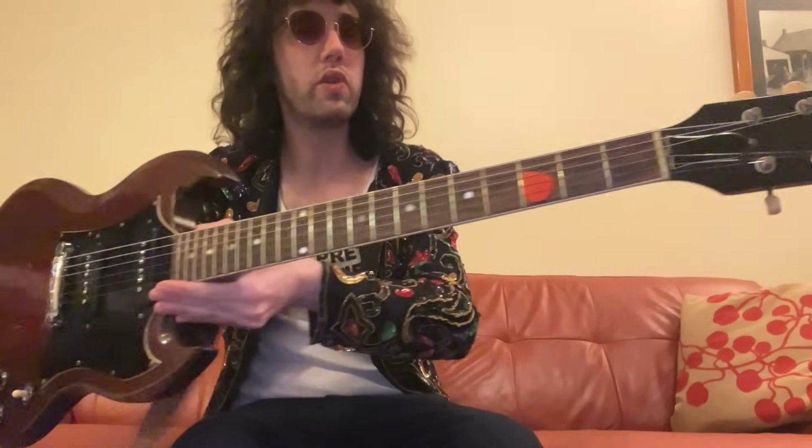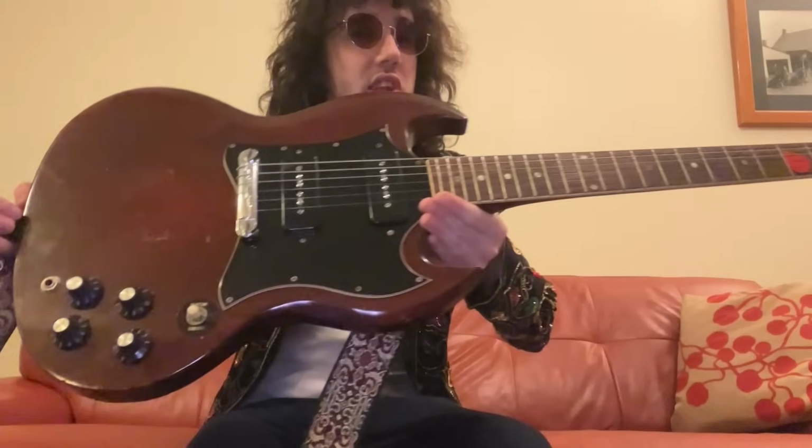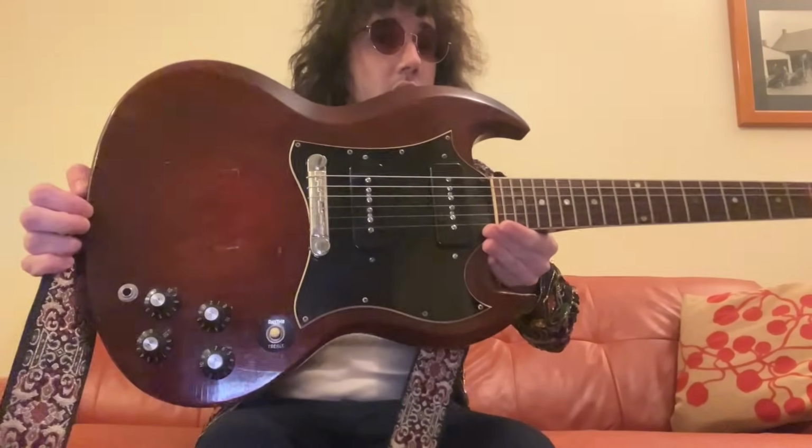All right, continuing on the Gibson train, we have my 1971, a very early 1971 Gibson SG Special. Now, I got this because of Pete Townshend. Of course, he played a very similar guitar on Live at Leeds and at Woodstock. Actually, he had many of these because they were very often smashed or given away or what have you, but Pete really liked them, and I do too.